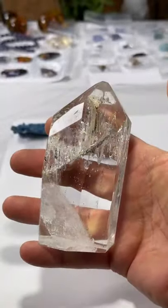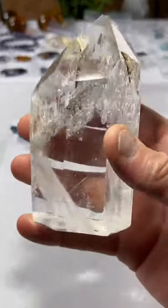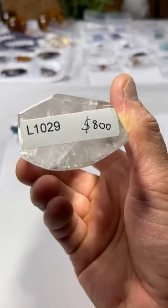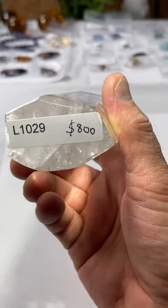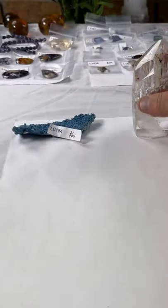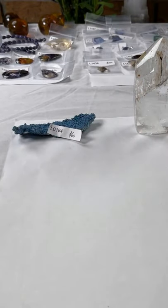Anyways, that's a big palm piece like this. It's 5 or 6 bubbles, something like that. And that one, it's marked 800. I'm going to take 700 tonight if you're interested in that piece. That's pretty special one.